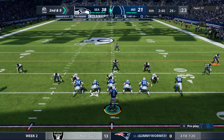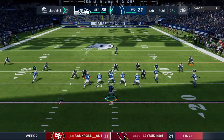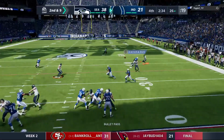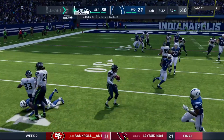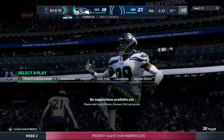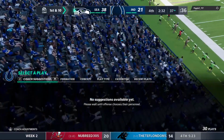I guess it's time now to lean on that leadership. The last play got just a yard. Here's 2nd and 9 from the 26. And now here is another interception. Picked up by DJ Reed. And his guys are going to get the football at the 37-yard line.